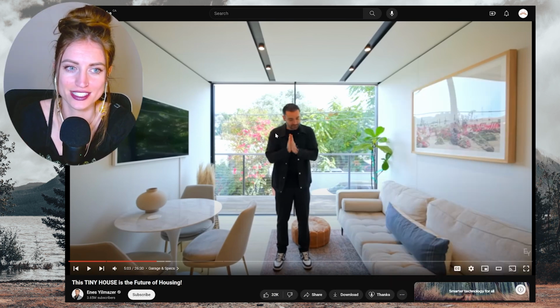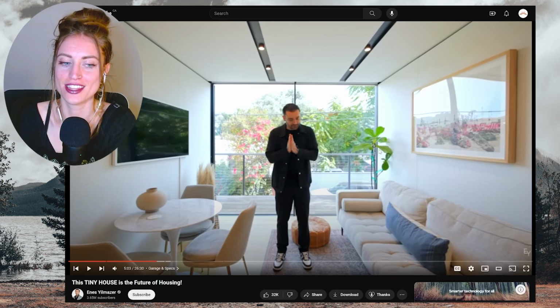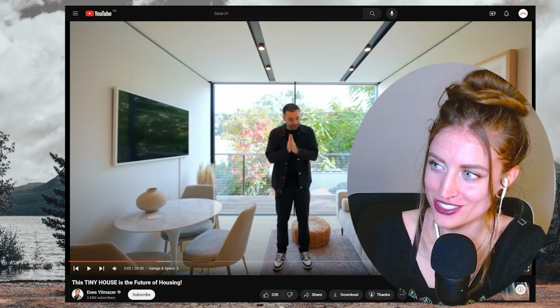I also need to say, and this is just me, I freaking hate the lighting in this room. This reminds me of a commercial office, but the full wall windows are beautiful.